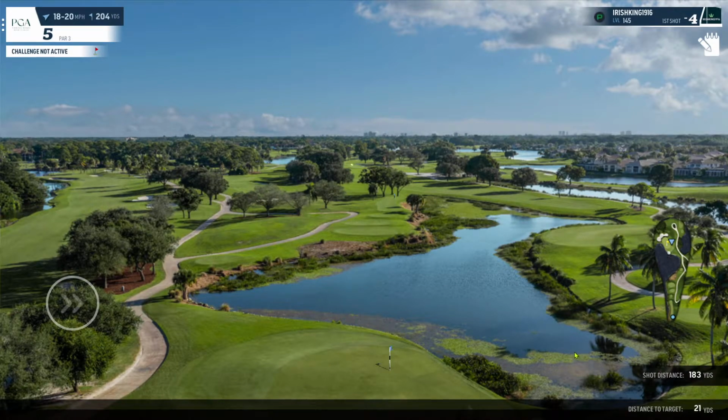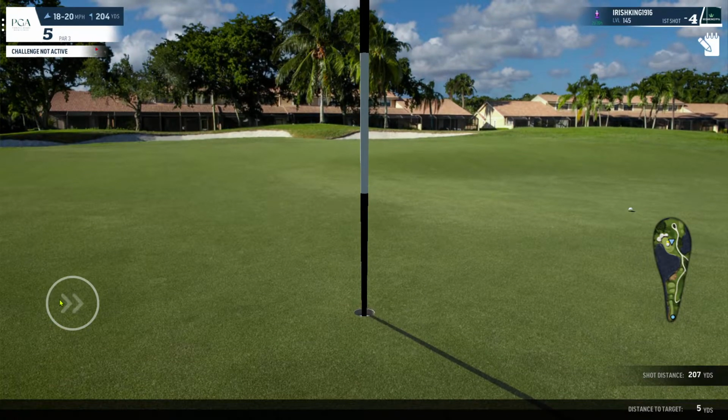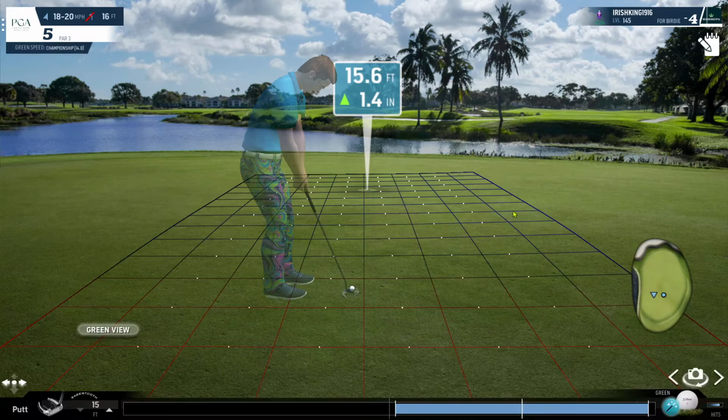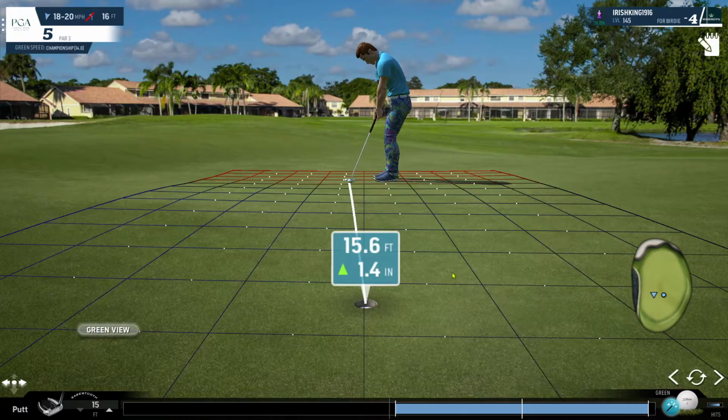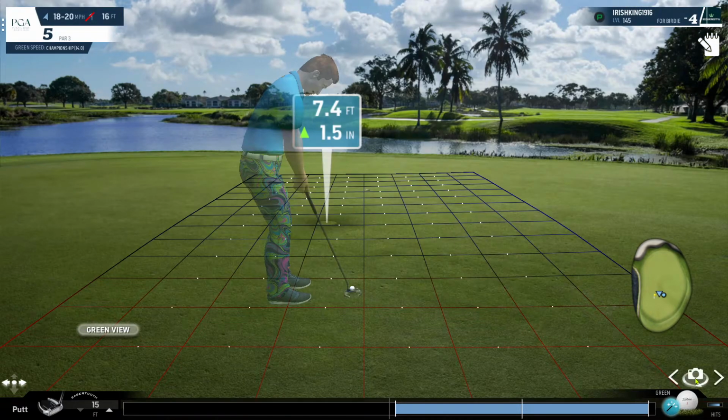Couldn't tell you whether it's long or short. It's long. Down that little slope makes it awkward. Pity, wasn't a million miles off. These are the putts you gotta get though. If you want a good round, you're gonna have a few of these. Gonna have a few of these around this course.